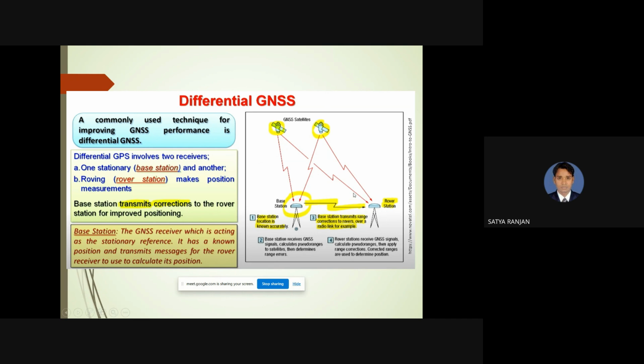So after taking all this data, by the triangulation method, the error of the accuracy, the error of the locations, is found. Then it is corrected using different software. And the base station GNSS receiver is acting as the stationary reference, which has a known position, and transmits a message for the rover receiver to use to calculate its position. So the base station is very important. It should be in a very safe position to receive all this data.